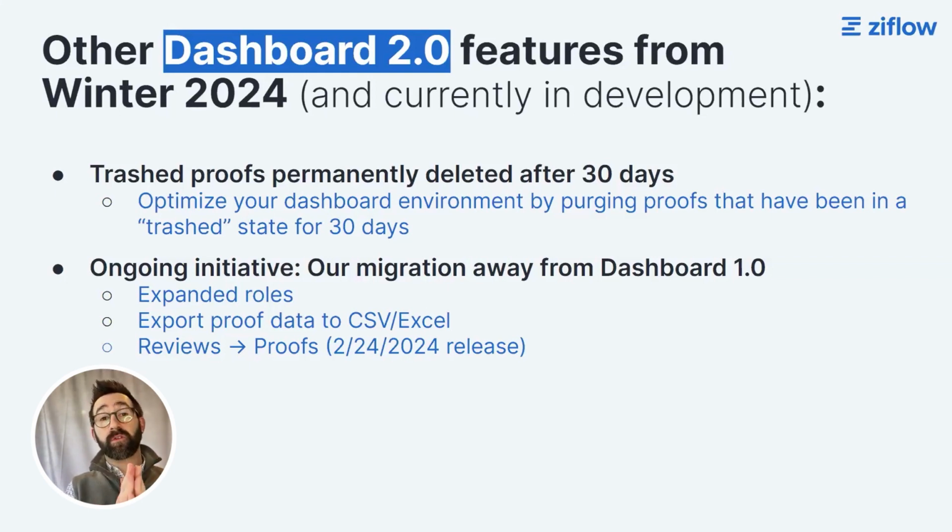So we have heard your feedback. We've heard the industry's feedback, and we're going to move all mention of the word review as it exists within Dashboard 2.0 back to the original term of art, which is proof. So that is coming in our February 24th, our upcoming release. You will see that the new review button will now say new proof, mirroring what you may see in Dashboard 1.0, but also mirroring how the industry speaks about what it is that we do. Something to keep in mind for our 2.24 release.